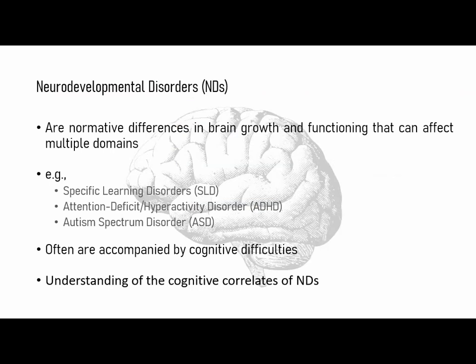Neurodevelopmental disorders are normative differences in brain growth and functioning that can affect multiple domains. Neurodevelopmental disorders typically manifest in early childhood and are characterized by lifelong impairments in personal, social, academic, or occupational functioning. Students with neurodevelopmental disorders, for example, specific learning disorders, attention deficit hyperactivity disorder, and autism spectrum disorder, often have cognitive difficulties compared to their typically developing peers, which contribute to their impairments in overall functioning.